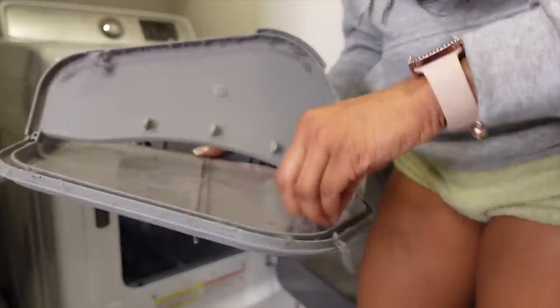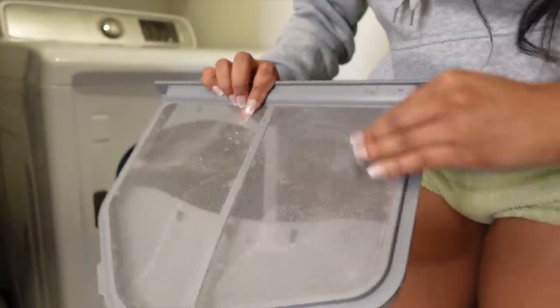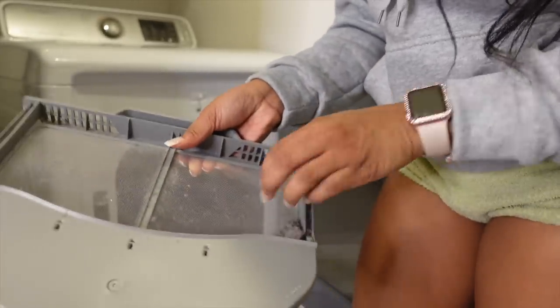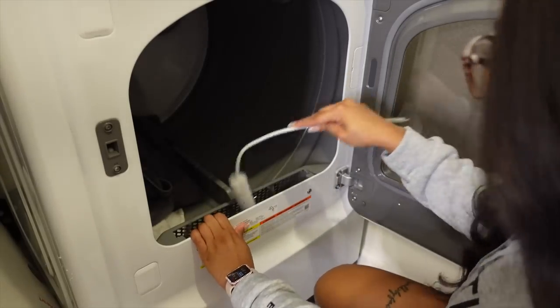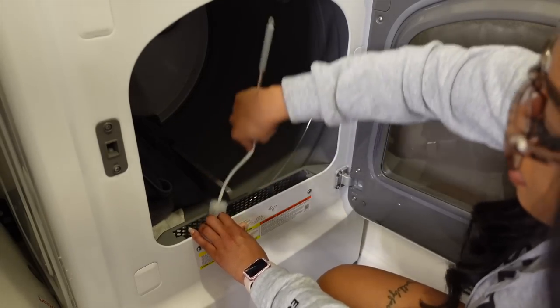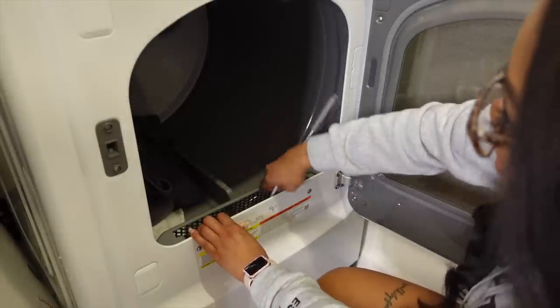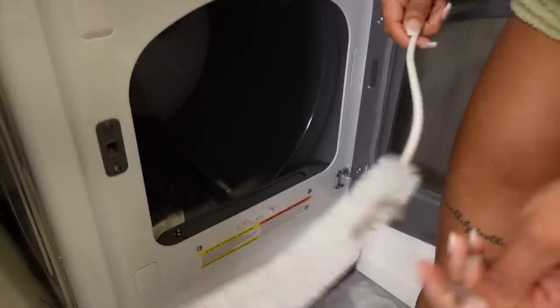And then I like to just go like this with it to get as much as I can off of here. And then the back usually has a little bit, so I'll go over that. And yeah, so I clean that. Now let's get into the vent. I'm gonna use this little brush and get up in here. Okay, well, I don't have much lint down there. This is all that came out of there. I see it in there, only a little bit.